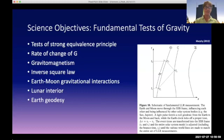It provides tests of gravitomagnetism, so the interactions between gravity and magnetism. It helps test the fidelity of the inverse square law, which again, we sort of assume to be something pretty fundamental and unchanging. And it provides a number of tests of the Earth-Moon gravity and gravity environment, as well as the moon's interior and Earth geodesy. Okay, so it provides tests of gravity in many different forms.